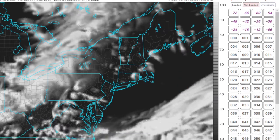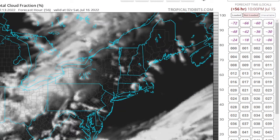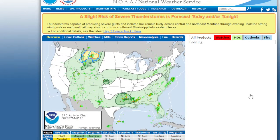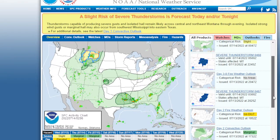So that's pretty much going to be it for this weather update. We'll have a little more tomorrow night. But other than that, again, that's really your forecast. And as far as severe risk for tomorrow, I'll just cover that. I don't think we're going to see anything for tomorrow. We'll go to the day 2 convective outlook.